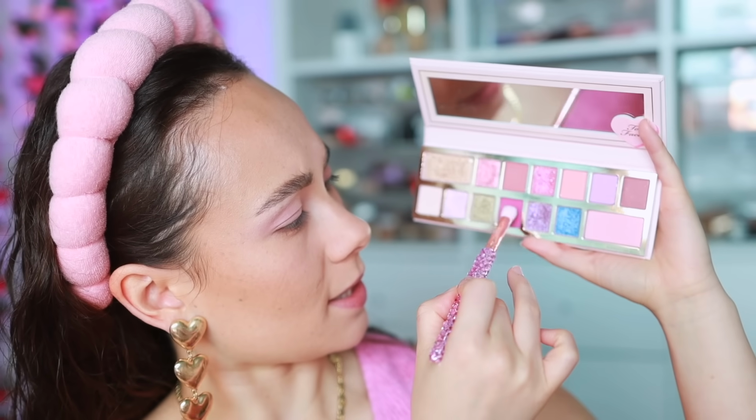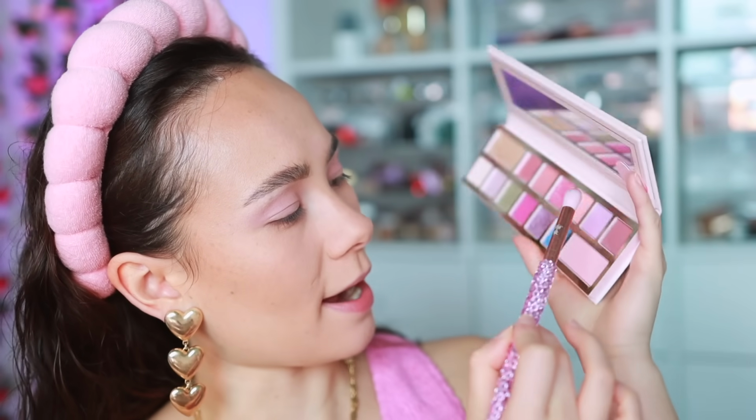I'm going to mix this pink and this mauve brown color. Mauve plum, not mauve brown. I'm going to stick this right in the outer corner and then lightly blend it out.